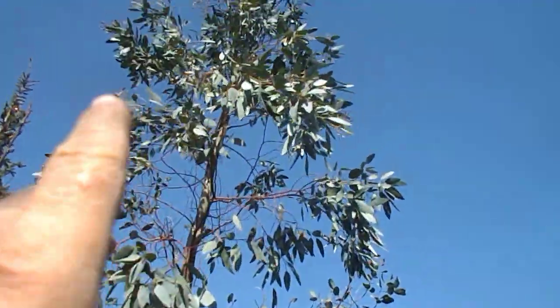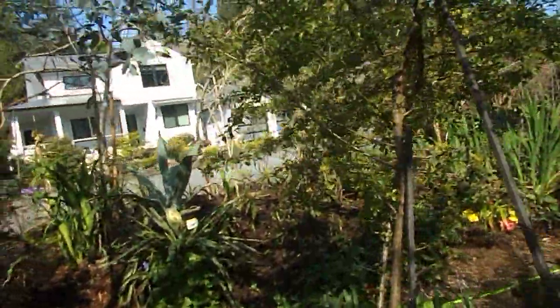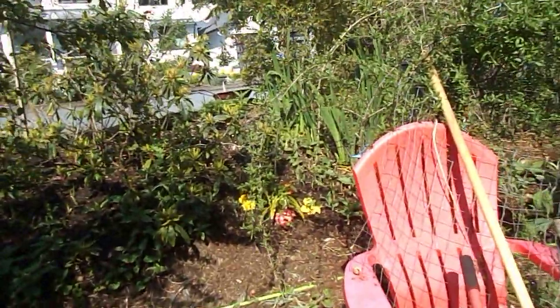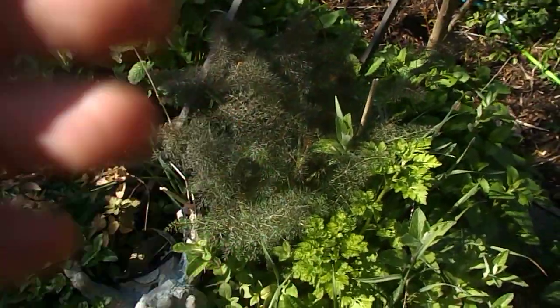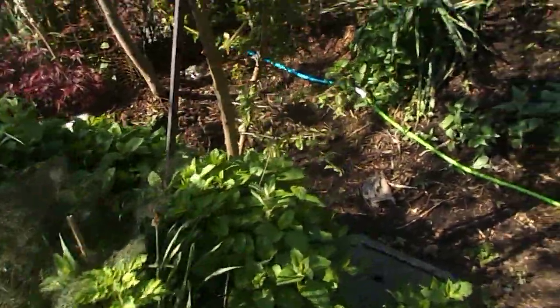Here we have eucalyptus. But look at that, hey? Here's a herbal garden. Mint, feverfew, fennel, lemon balm, garlic. And over here in this mound, there's some sunchokes that'll come up, and it'll be winter food for the hunger gap in the winter time. This is ideal.